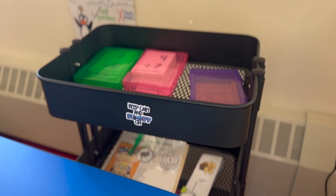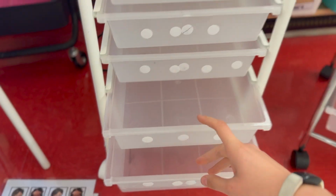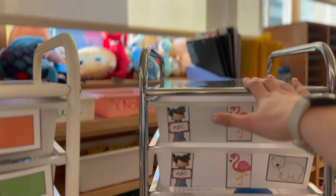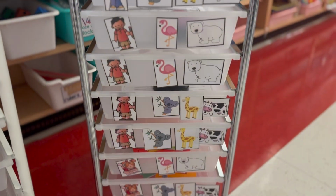I feel like I have too many things going on now. So I think what I'm gonna do is I'm gonna put a little bucket at the top, and instead of having a fast finishers cart, I'm going to have 2 drawers at the bottom here, or use the top for math fast finishers and then put all my ELA fast finishers over here. I feel like that's a better plan.